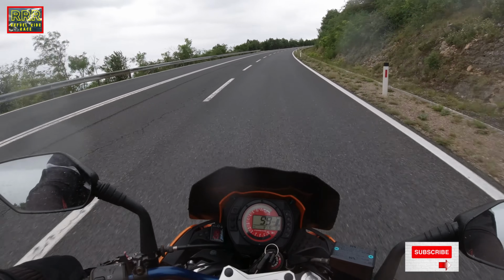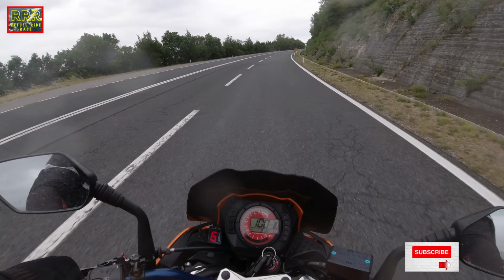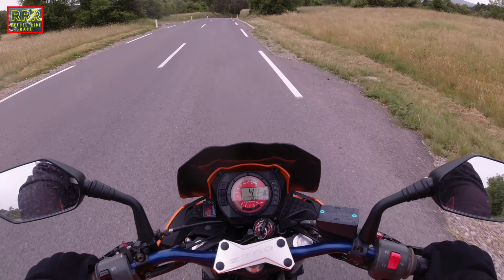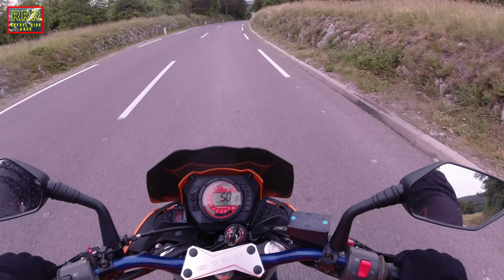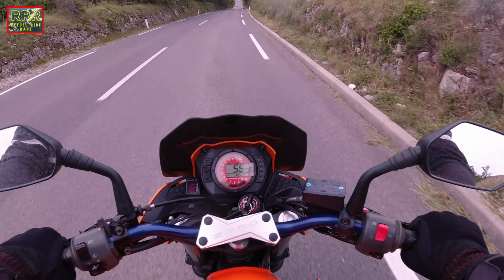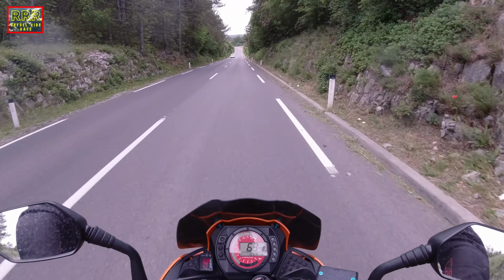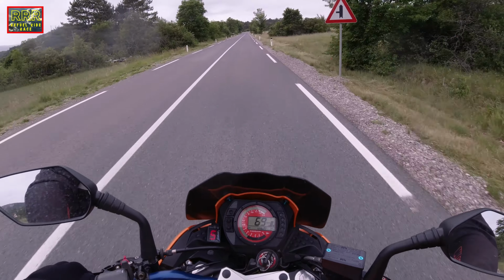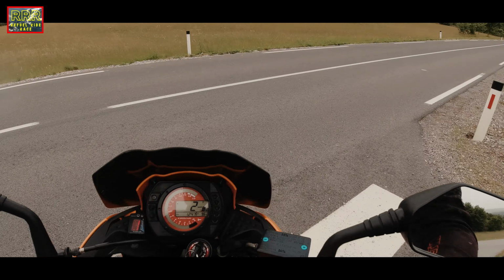It can also cruise very, very easily. About the suspension at the front, it's not adjustable, but at the rear you have the possibility to adjust the preload and rebound. This suspension feels adequate. This one screams like crazy.